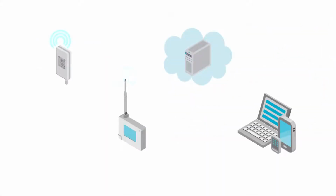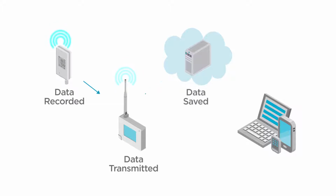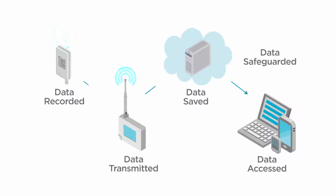Vaisala data loggers contain onboard memory to record data at the point of measurement. Data is saved to viewLinc's database with automatic backfill after any network interruption. viewLinc can be accessed in a browser from mobile, PC, or tablet. Data is also safeguarded by a secure audit trail, system access controls, authority segregation, encrypted communications, and data origin checks.